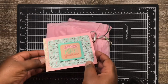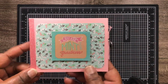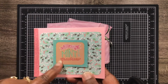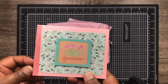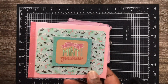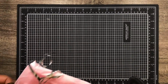So here goes this adorably cute card. It says, "You are meant for greatness." I love that. And then she added a little strip of glitter here, and this is a little cutout, and she put some really pretty paper there. She was just thanking me for supporting her channel, Raquel. So make sure you all go over and help her grow her channel. All right, and so let's get into this winnings that I won from her channel.